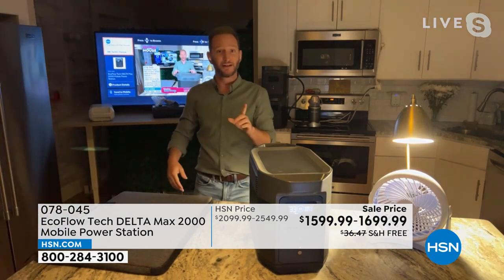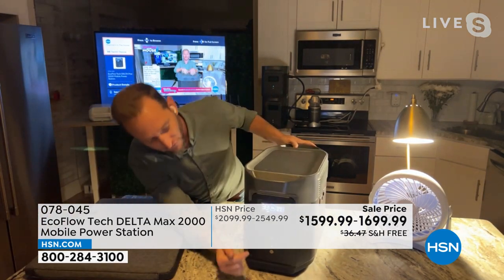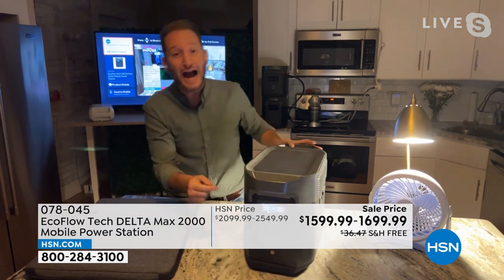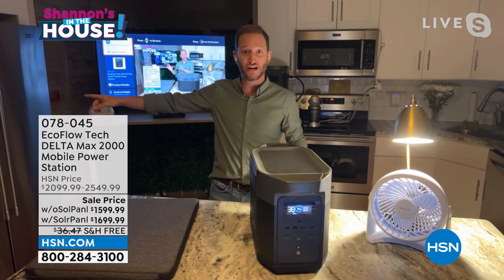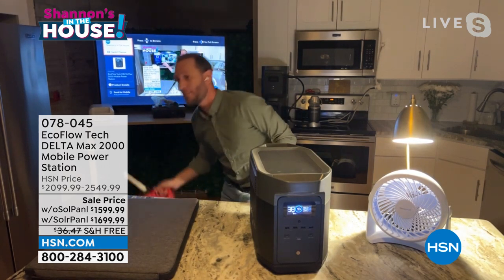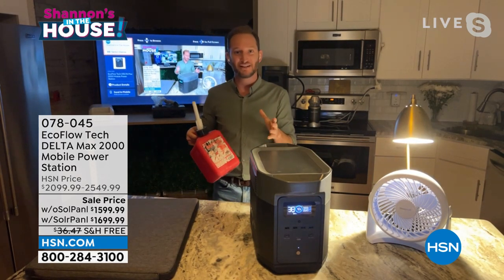And again, remember I had mentioned, you don't need to guess. Well, right here on the very front, what's it going to say? We've got 40 hours to run our fan, our light, and a full-size refrigerator without having to worry about gas. That is one of the biggest keys to this.